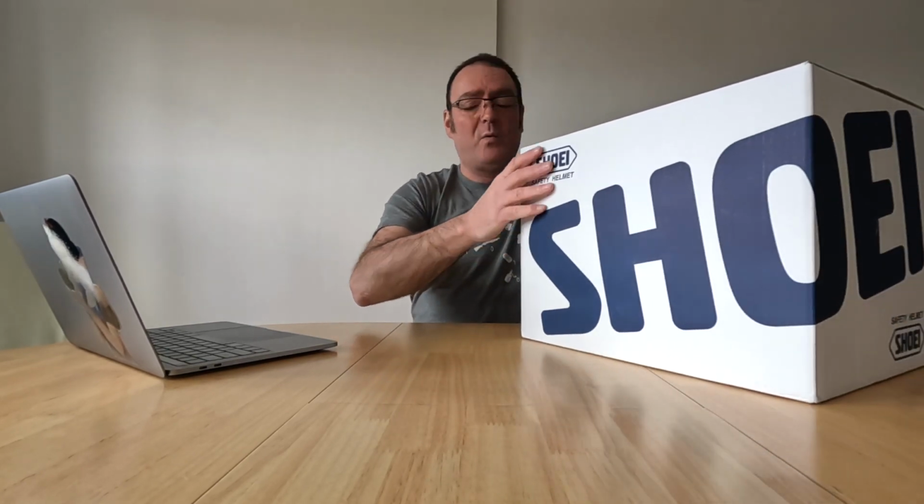So I don't know, is it going to be as secure? Am I going to get used to it? Am I going to feel very funny about it? I don't know. It's obviously a full face. The interior is fully removable. Let's see what else information wise I've got.